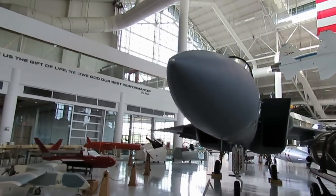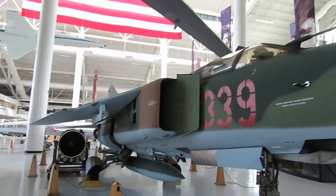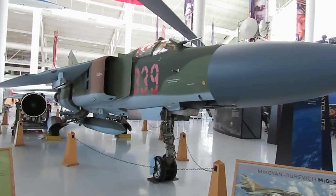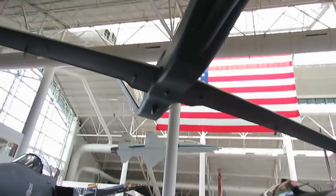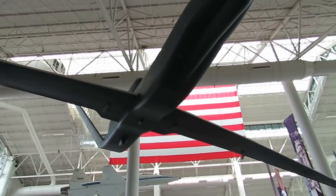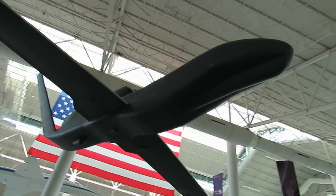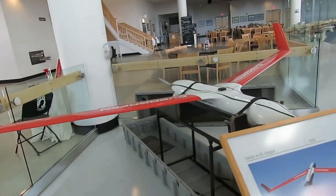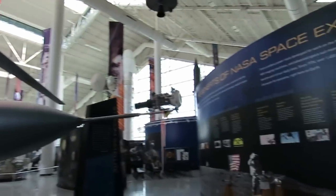And this is a McDonnell Douglas F-15A Eagle from 1977. And this is a MiG-23, known to NATO as the Flogger. And hanging up overhead is a Northrop Grumman RQ-4A Global Hawk from 1998. Unmanned vehicle. Fairly large one. And this is an Insitu A-20 Insight unmanned reconnaissance vehicle. And I think I've covered just about everything here.